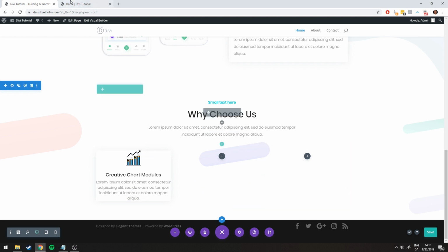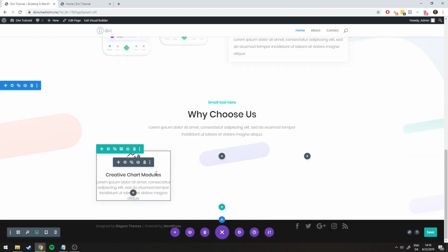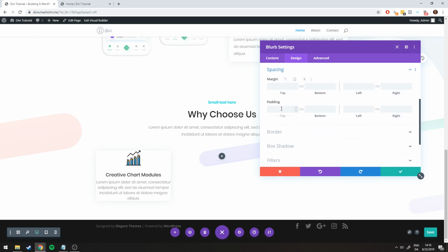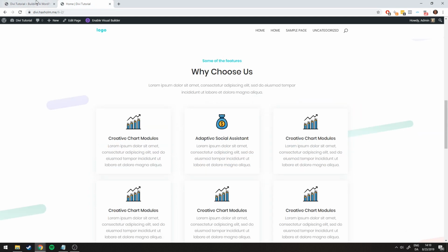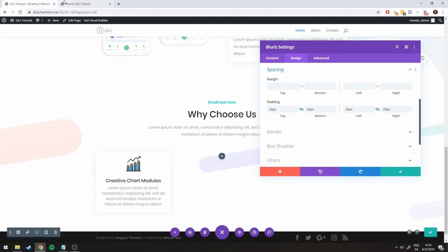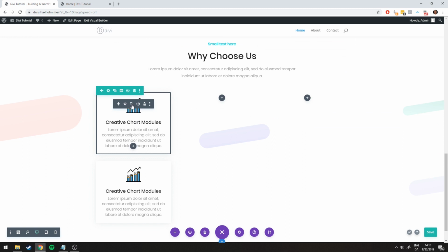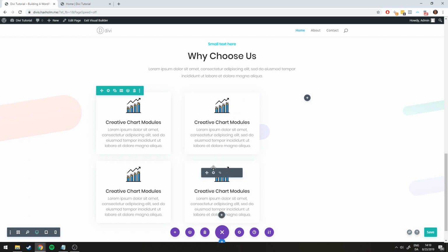So there we go. Once again, it seems like we have some issues with this being too tight, so we need to add some padding, some spacing inside of the module. Let me drag it out here. And let's just try with 25 on each. Yeah, I feel like that's pretty accurate actually. Cool. So let's duplicate that a few times, drag it out here, duplicate that as well.